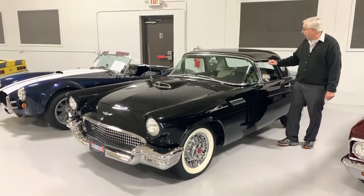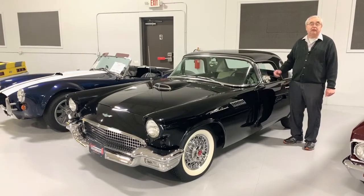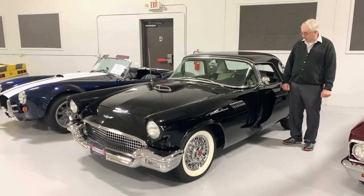This car comes with a hard top, which was one of the options that they came with. So if you want to have the convertible look, you just simply unhook a few things here and there on the inside, set the top off, and now you have a convertible.